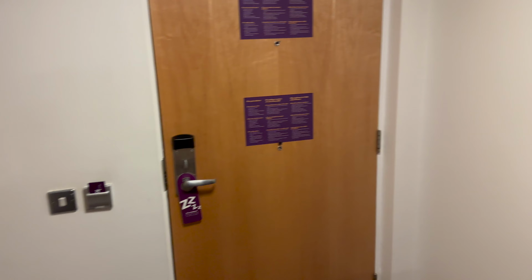I've stayed in South and they're virtually identical rooms. Pictures of my South room on the screen now, so I'm not going to cover that hotel very much. But just to say, the South has quite a nice beer garden.